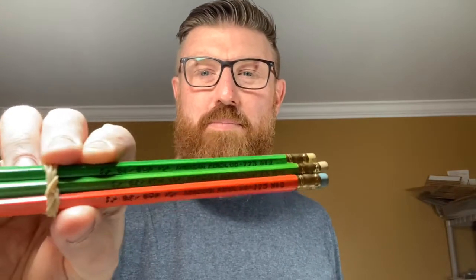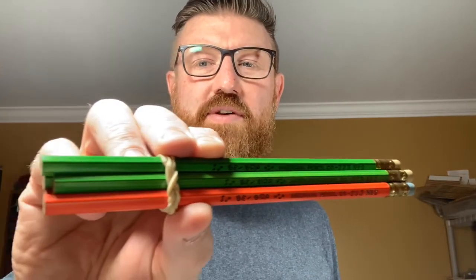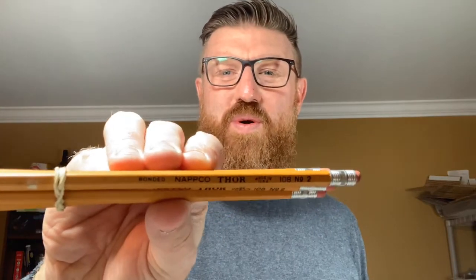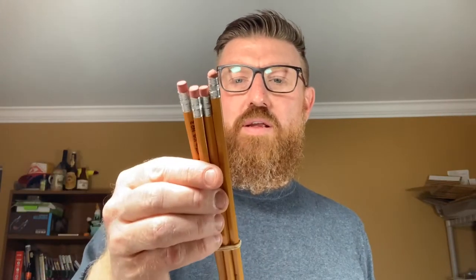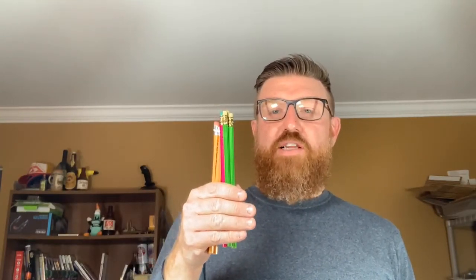All right, next are two lots of pencils that I sold to a customer that has been buying most of my vintage pencil lots. First are these Bebop American Pencil number 773, new, unsharpened. And I also sold this Napco Thor pencil lot of 5, new, unsharpened. So both these lots together I sold for $11.75 plus shipping.